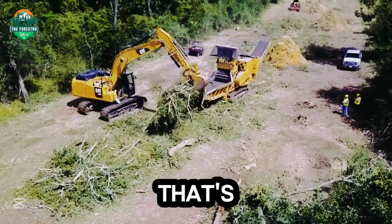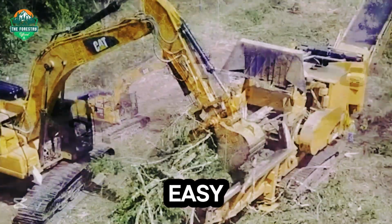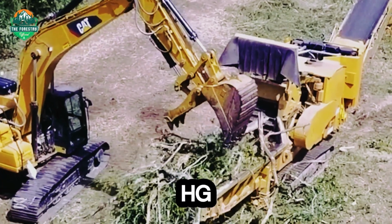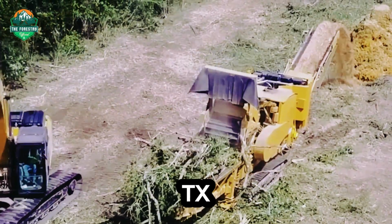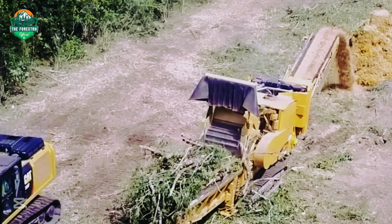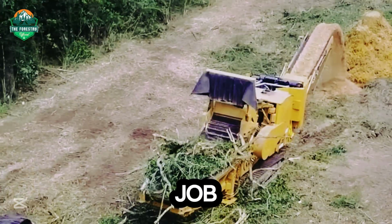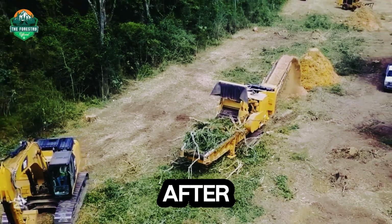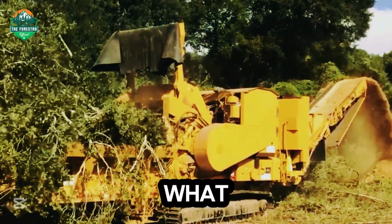We all want a machine that's powerful, reliable, and easy to use, right? Well, Vermeer heard you. The HG6800TX delivers on all fronts. It's got the guts to tackle any job, the brains to do it efficiently, and the durability to keep going day after day. This is what you've been waiting for.